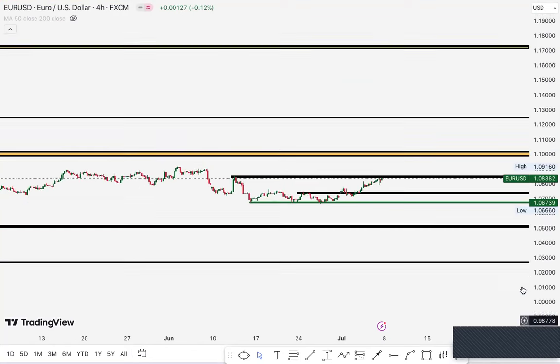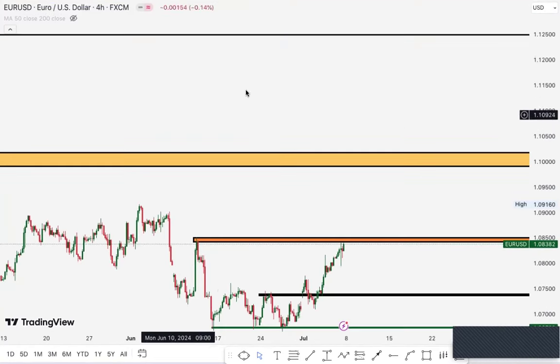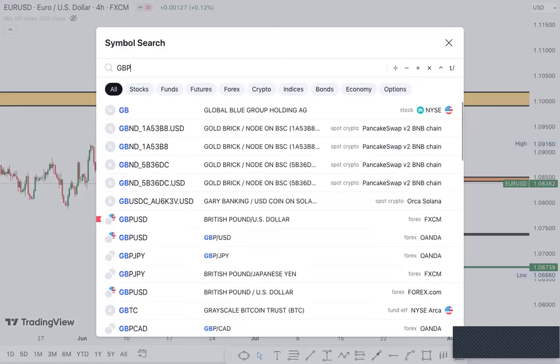All right. And in the event that these two levels do not hold, we should see the euro dollar, like I said earlier, rally into the regions of about 1.12500. All right. So that's that for the euro dollar. The next pair on my list now would be the pound sterling.